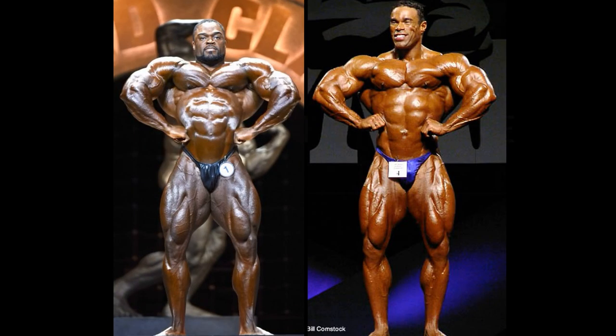Go to the front lat spread, and that's that structure again. Sizing these guys is a bit of a venture. Obviously here, Brandon Curry is leaning way back. Look at the shoulder width. Keep in mind, guys, he's a few inches shorter, and the shoulder width is close to that of Kevin Levrone. What an outstanding shot. With all due respect to Kevin Levrone, I would have to say the former Olympia champion, Brandon Curry, is on another level.